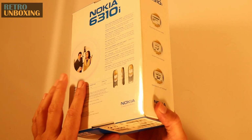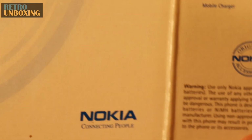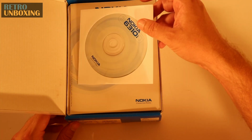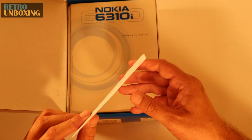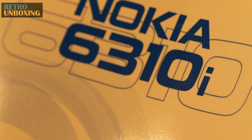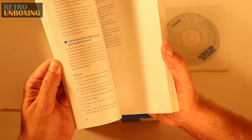Anyhow, let's open up the box and see what's inside. First off, we've got your Nokia Suite software CD you can install on your PC, link with the phone. This copy's never been opened, so I'll keep it that way. Next up we have our 6310 Owner's Guide. We'll have a quick flick through that. Contains a map of the phone menus, operations guide, instructions on how to use your Nokia, etc.